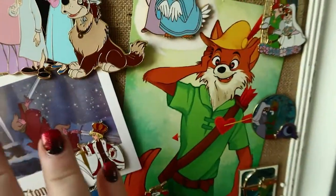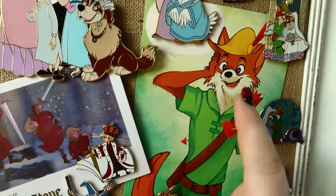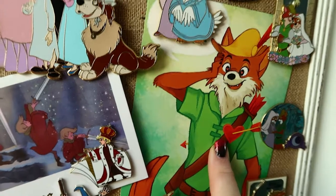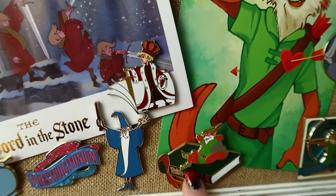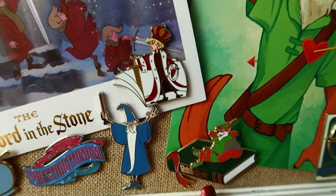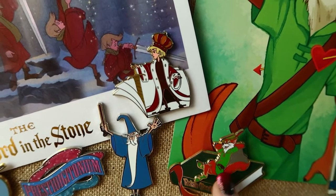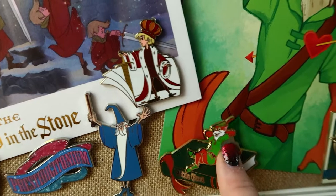Next to all the Sword in the Stone stuff, we have some Robin Hood stuff, which is very dear to my heart because my husband proposed at the end of this movie. So down here, we have, I think this was from a pin event at Disney World, and it has Robin Hood on the Robin Hood book. And I love books, so this really spoke to me. I had to have it.